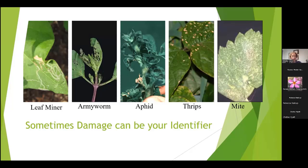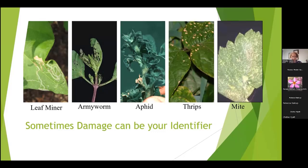I'm going to show you some videos here in a minute of different mouth parts, how they work, but then also pictures that correspond with what the damage looks like that those mouth parts can do. So even if you take a picture of something and email it to me, I can usually give you an idea of who I think it is.